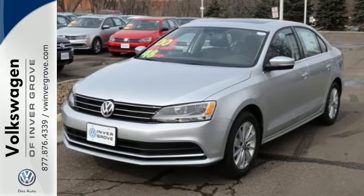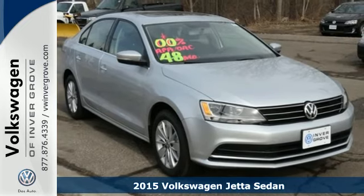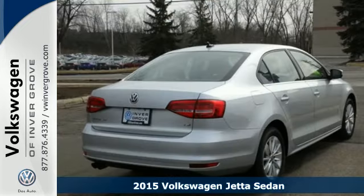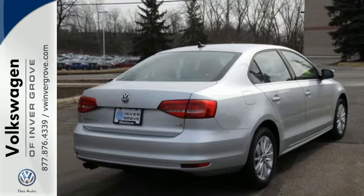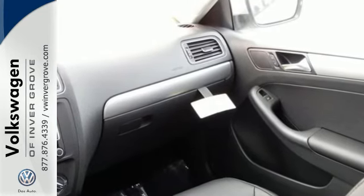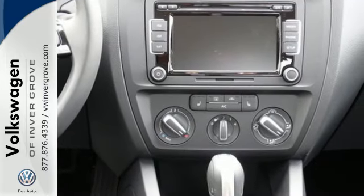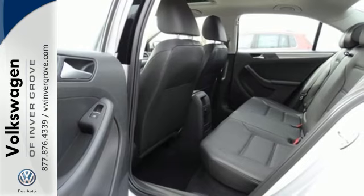Here's a 2015 Volkswagen Jetta. German engineering, craftsmanship, and attention to detail make this Jetta so dynamic. Equipment includes stability and traction control, an intelligent crash response system, a multifunction steering wheel, and Bluetooth. From user-friendly technology, a spacious trunk, and a host of safety features, it's a perennial favorite.